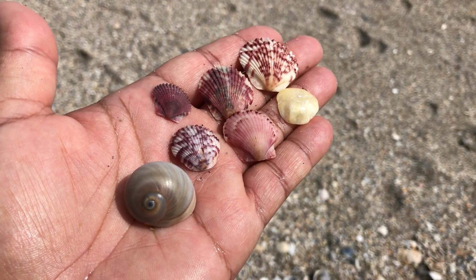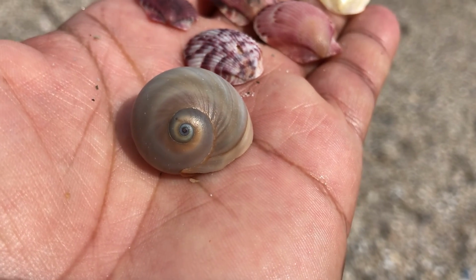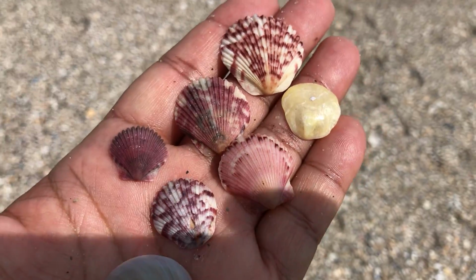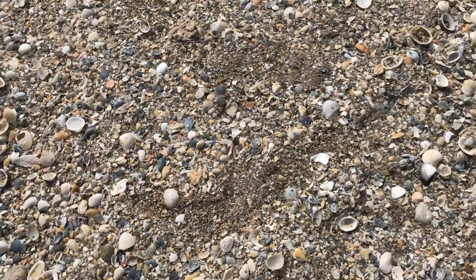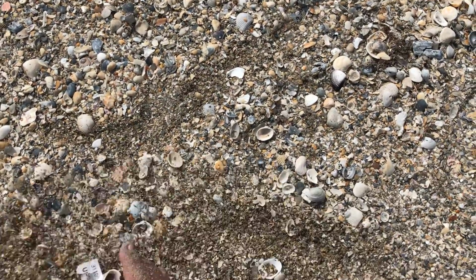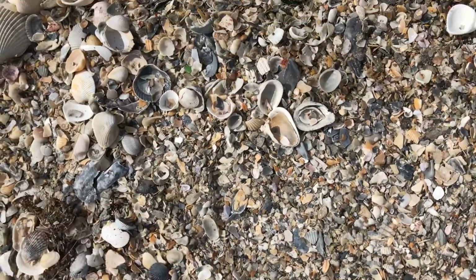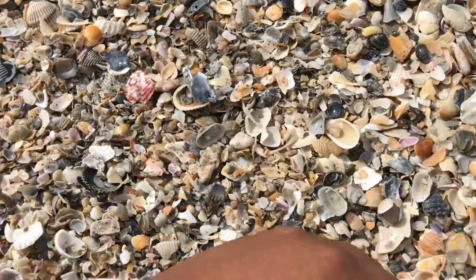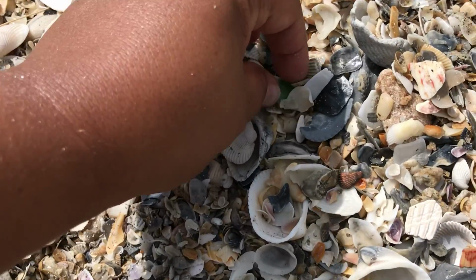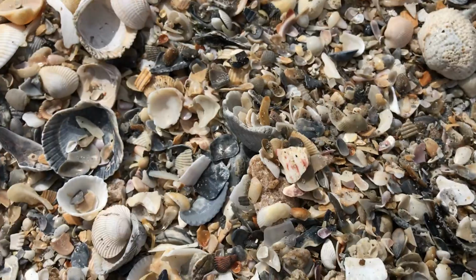A handful of colorful calico scallops, along with a beautiful moon snail. Ooh, that eye is pretty. I think it's blue. And a yellow jingle shell. A little piece of green, definitely keeping that. The corners are nice and rounded.